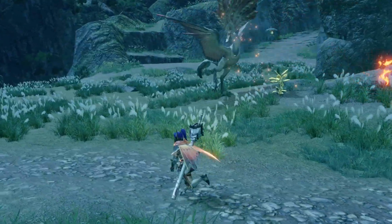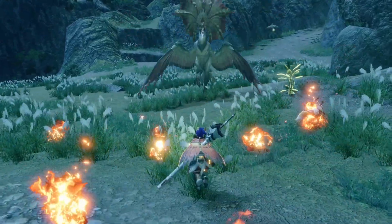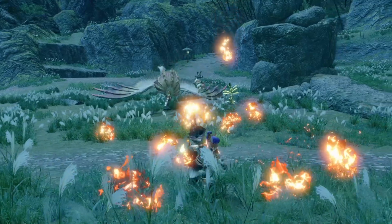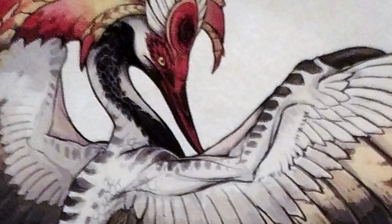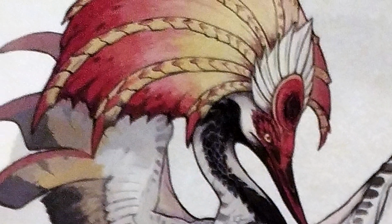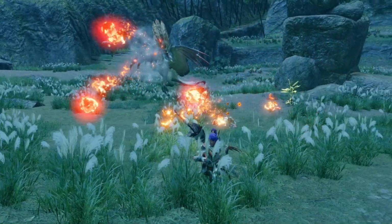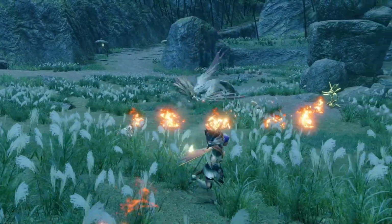I think the question at this point is, could the herbal diet of an Aknosom affect its abilities? We've seen other monsters become subspecies based on their diet, and it's possible that this bird wyvern could eat other herbs that could alter its elemental properties. So something along the lines of eating a flow fern could give it water abilities, eating a snow herb could give it ice abilities. Only the future can tell whether or not this is a possibility for the Aknosom in terms of its overall evolution.